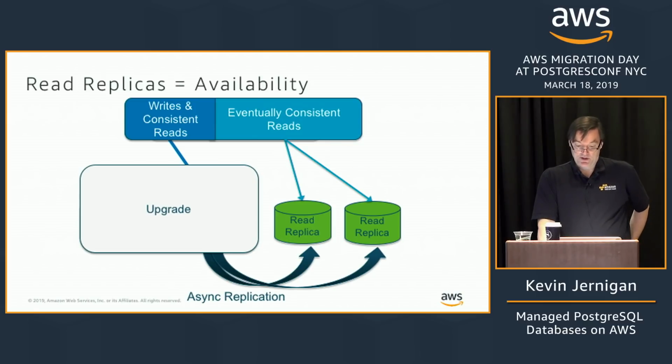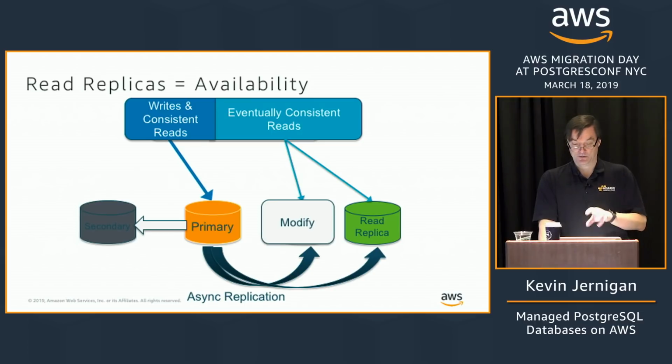If you want to do an upgrade, you can actually upgrade the read replicas independent from the primary. Remember, they're separate full-size copies. You can even have different parameter groups in those read replicas if you need to as part of the upgrade process.